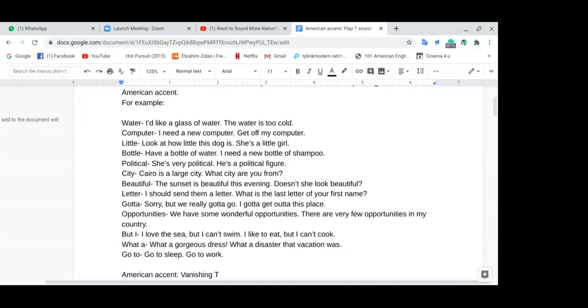Cairo is a large city. What city are you from? The next word is beautiful. Do you hear that? The T again turns to a D sound. Beautiful. The sunset is beautiful this evening. Did you hear at the end of the sentence when I said this evening? Did you notice how the S at the end of this glides into evening, and it sounds like I say this evening. The sunset is beautiful this evening.